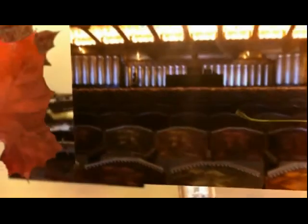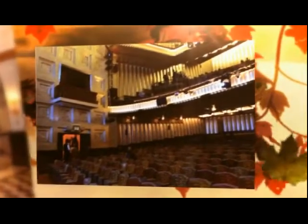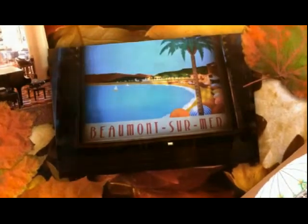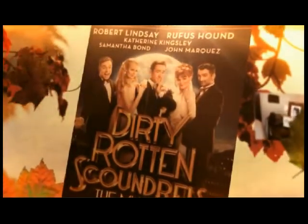Originally, the spot of the Savoy Palace, which was built in 1246 and burnt to the ground during the Peasant Revolt in 1381. In 1881, the Savoy Theatre was built to stage Gilbert and Sullivan's operas, which later became known as the Savoy Operas. I was lucky enough to be able to enjoy Dirty Rotten Scoundrels.